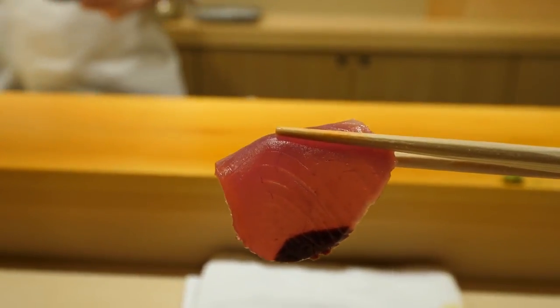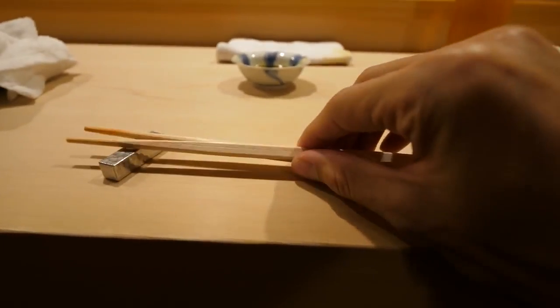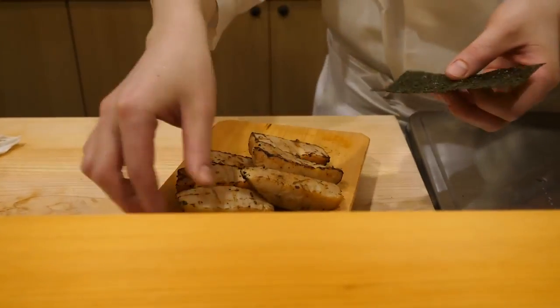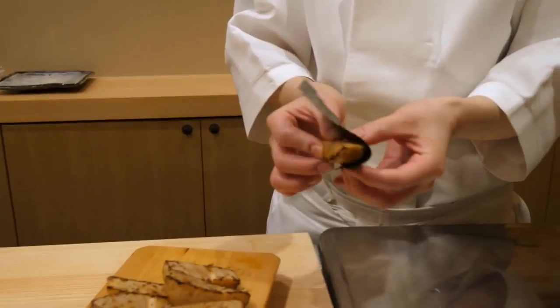Next up is bonito. Oh wow. Oh, the freshness of that. It's just shining. It has a slight, sweet, almost bloody freshness to it. So awesomely good.